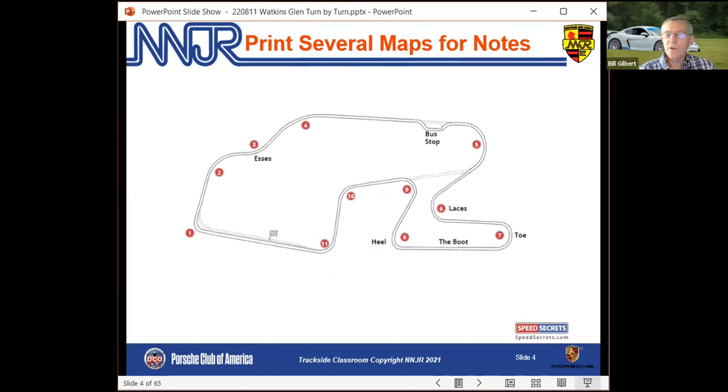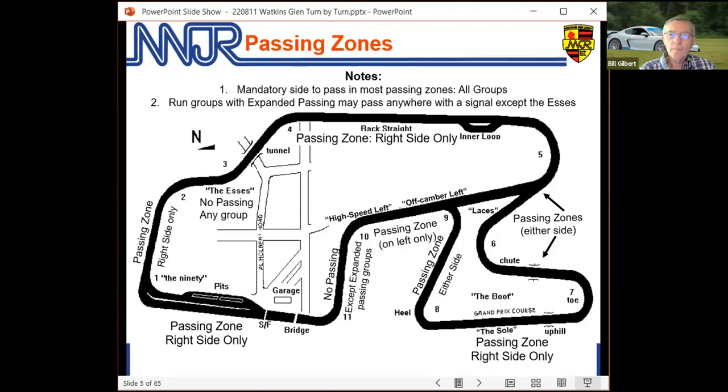So first things first, make sure you print out several track maps for your notes. I've already emphasized how important they are for reference points and other things. So make sure you've printed out 3, 4, half a dozen, for your notes.